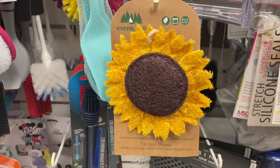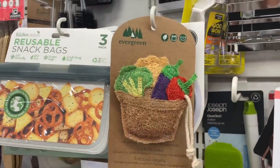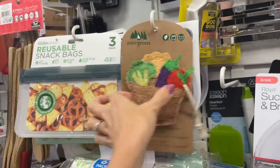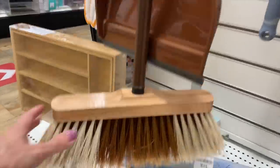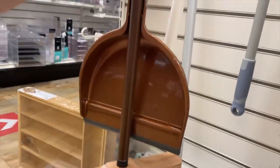It's a scrubby, like a loofah. I thought it was just really cute and it makes me happy. And then they have this one that looks like vegetables. That one's awesome. And they are $4. So I would never use it. I would hang it and display it. Can someone please explain to me why I like the, oh my gosh, it looks like it's been used. It works. Someone tested it.